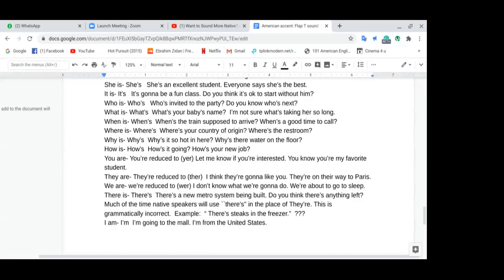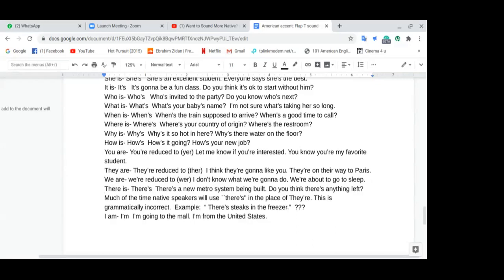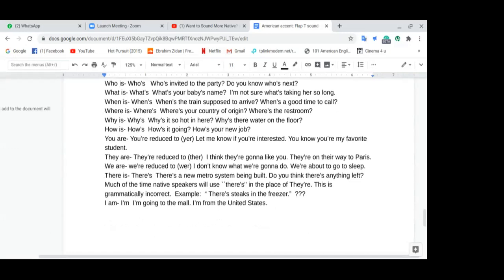Much of the time, native speakers will use there's in the place of there are. This is grammatically incorrect. I just want to tell you guys that, but it's very common, okay? A lot of times we will say there's steaks in the freezer. But there's is there is, and you're not supposed to use is for something that's plural. You're supposed to say there are steaks in the freezer.